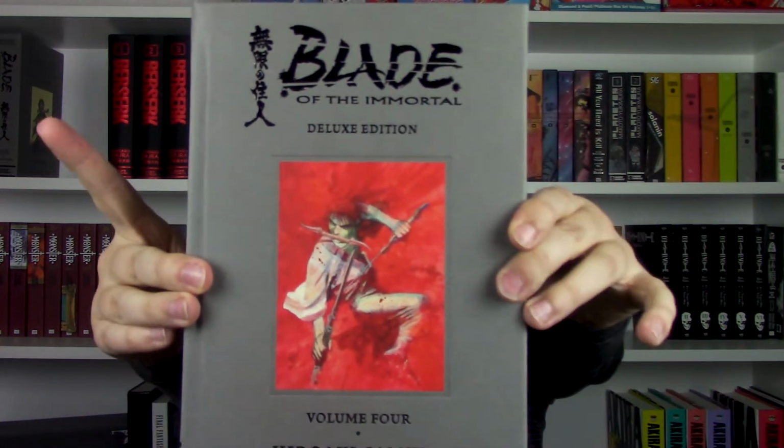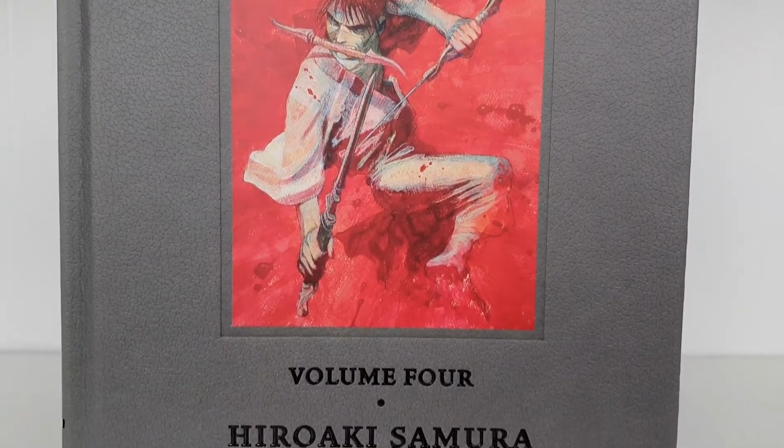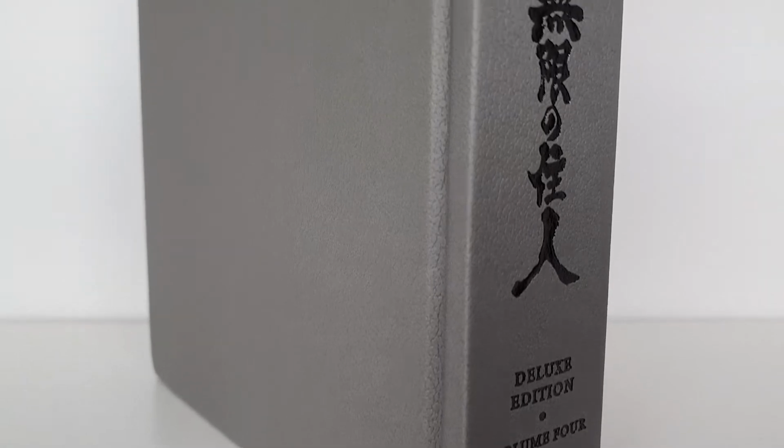But anyway, volume 9. And since we are in Dark Horse Deluxe Edition, why not just talk about Blade of the Immortal Deluxe Edition Volume 4? So again, 4th volume, and again, I don't have much to say about it because I still haven't read them. I am gonna do that.